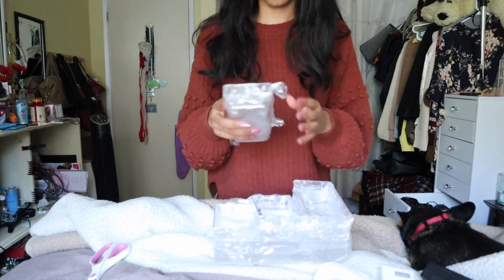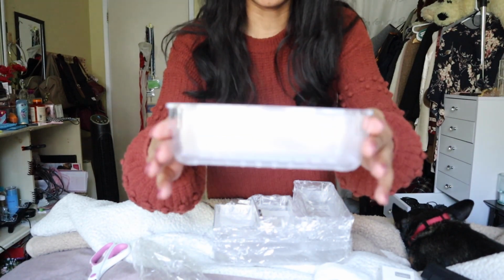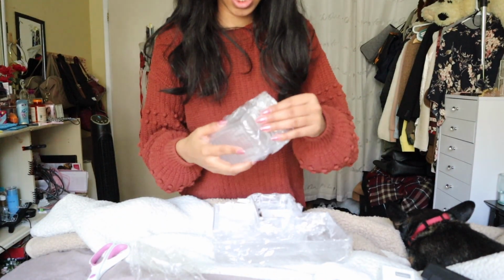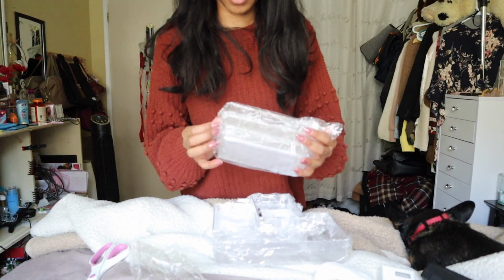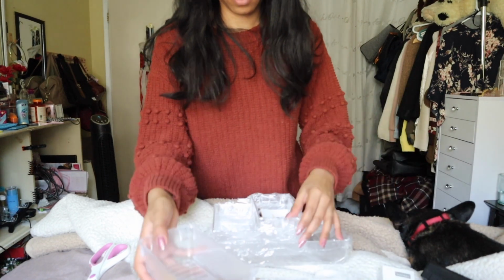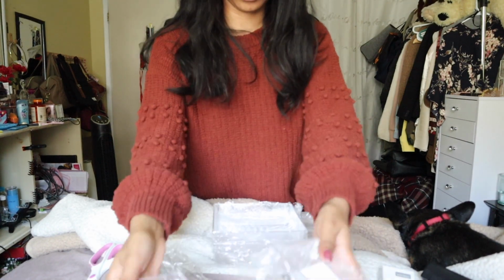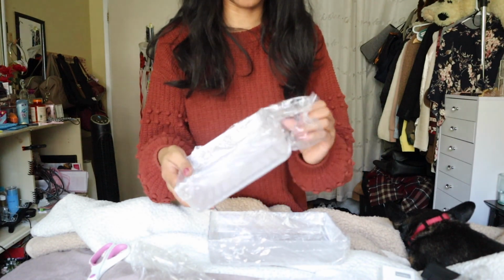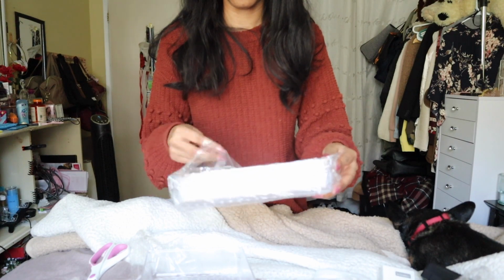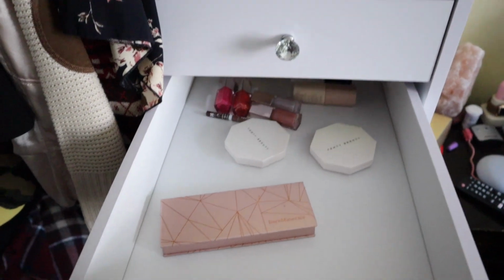Well, these are nice containers for my dresser unit over there. But yeah, I think this came in a pack of 6. So it came with 4 narrow ones, 1 square one, and then 1 big rectangle one. So I don't know how I want to organize this.